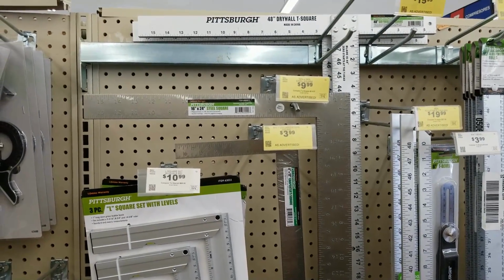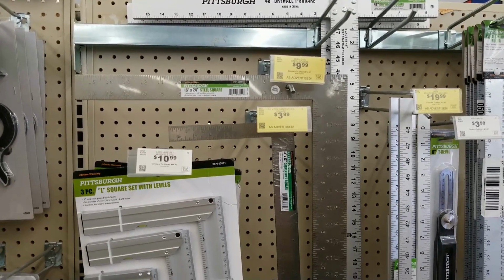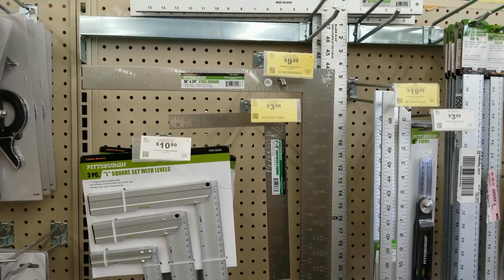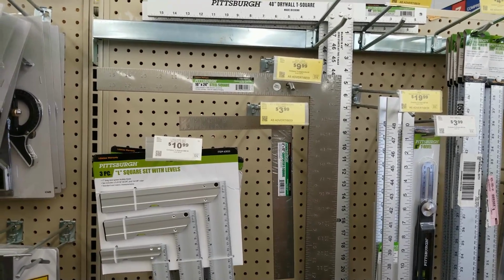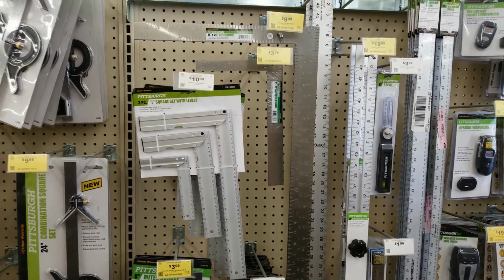Okay, folks, these are those steel squares I told you about in my last video. $4, $10, and you get the discount. You got a small one, and you get a big one. These are kind of a must-have if you're going to do frames or any type of squaring when you're welding steel. So this is a good time to get it along with that discount. Something to think about.